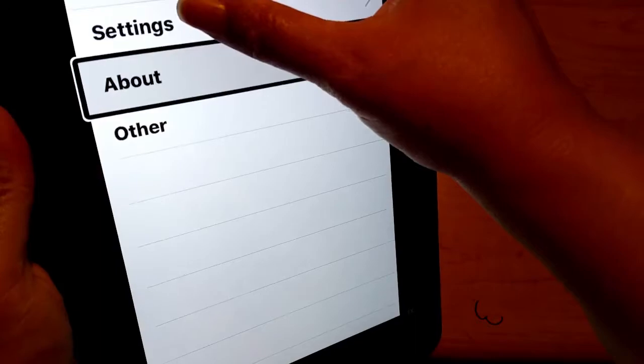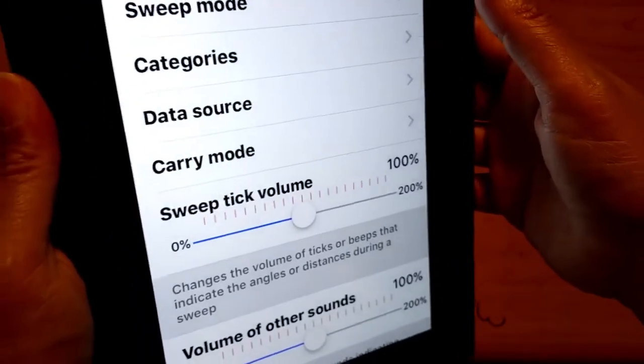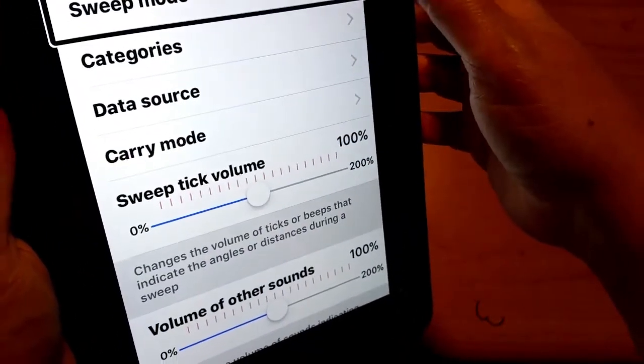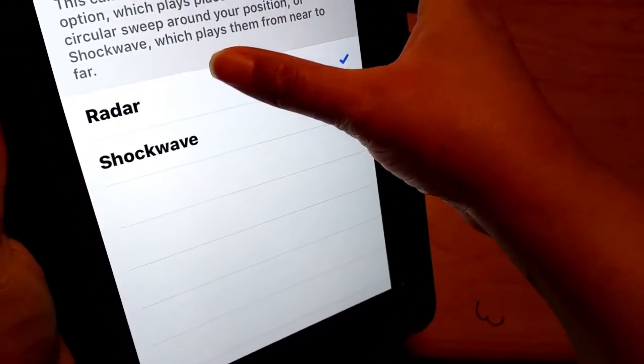Menu. And then About. This menu here is the settings. Selected. Settings. Menu. Back button. And this is where you get into the nitty gritty. Sweep mode. Button. So sweep mode. Select sweep mode. Settings. Back button.